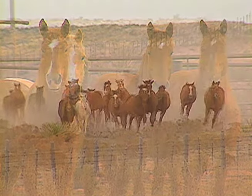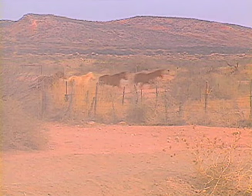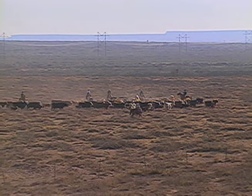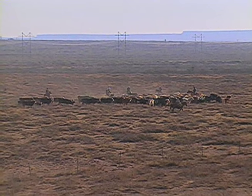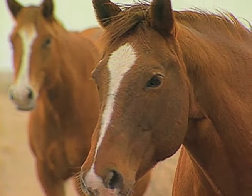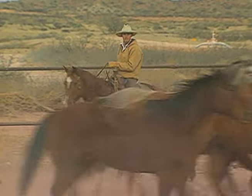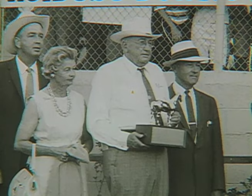Bogle Limited is the vision of the late Hal Bogle. He came to New Mexico in 1917 from his native Tennessee. He was a horse trader, and as Bogle continued to practice his trade, he slowly put together the pieces of one of the largest ranches in New Mexico. Hal Bogle loved horses. Today at ranch headquarters in Dexter, New Mexico, his passion for ranching and racing lives on.